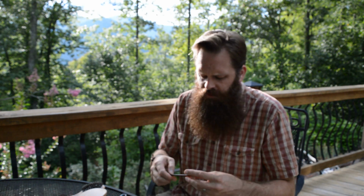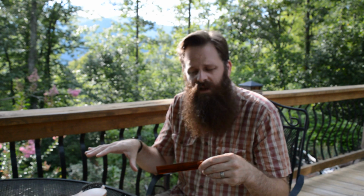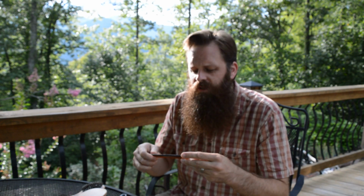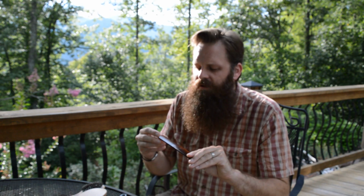So I want to talk first about the combs. This is my Kent comb, and I will say all of the products that we have laid out here, these are actually ones that I use. I use every product that we sell. I want to make sure that it's up to my personal standards, and I figure that way it'll be up to yours as well.